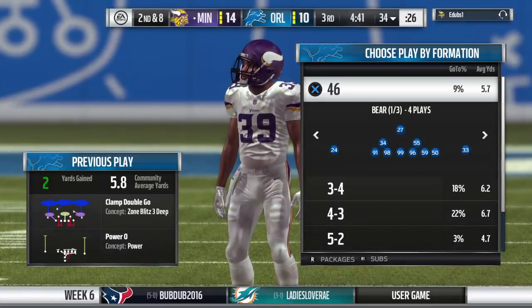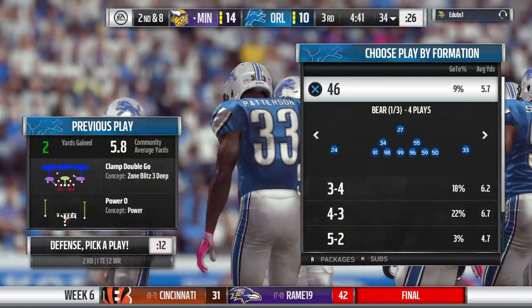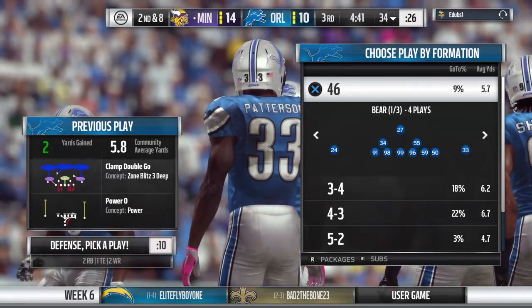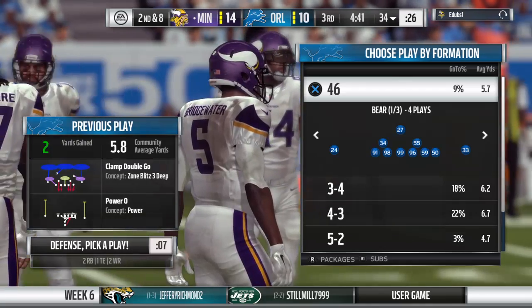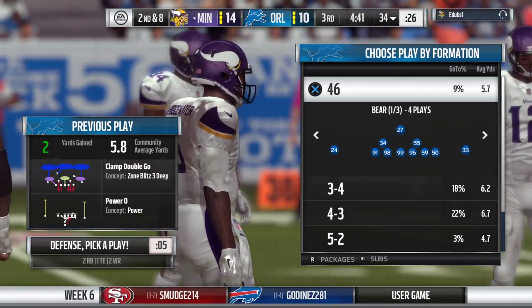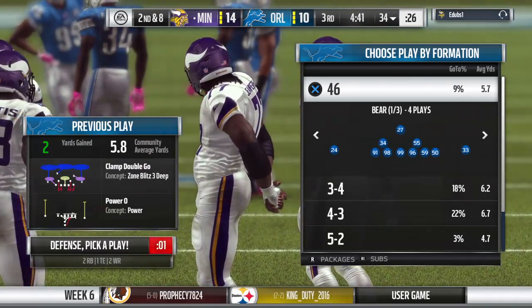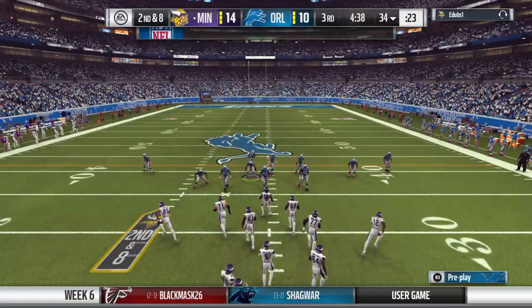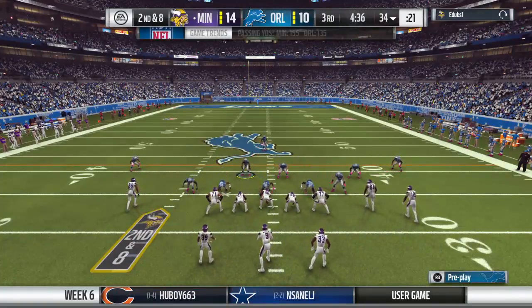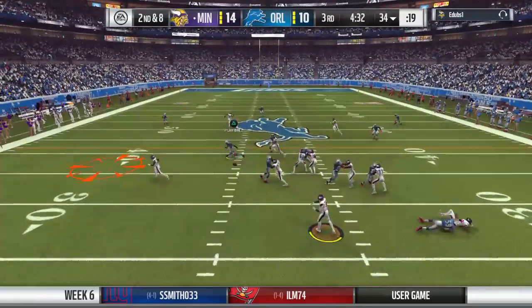This is where your running game can really help you with a lead in the second half. I agree totally. It's not just end-of-the-half situations that you worry about the clock. It's throughout the game. And with a lead, stay in bounds. Make them fight harder to try and catch you. Eight yards to go here on second down. Bridgewater now on second down.